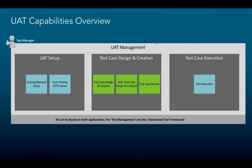The three major areas of focus. First of all, we can work with you, and our professional services will look at your UAT setup. It can be done manually, or it can be automated using ATF. We can build your test cases, and we can execute your test cases.